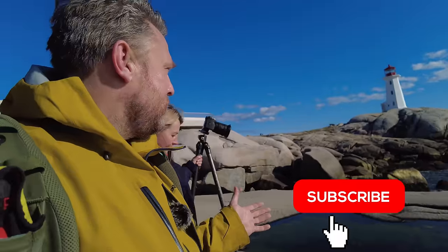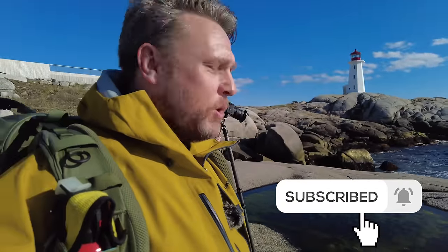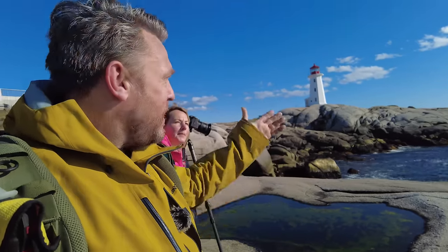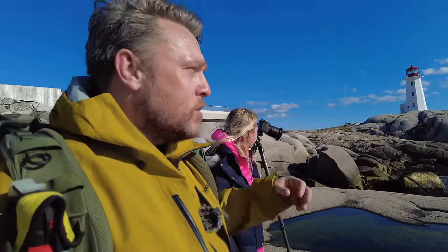So what I've opted to do is the same thing that everybody else does. I mean, there's really no original shot that you can get of the lighthouse at Peggy's Cove. What will set it apart is the light, or the waves, or whatever conditions you've got. And right now it's a blue sky day. When we got here there were really dark and moody clouds, and I was thinking, oh, I'm gonna get a shot, and now they've just disappeared and we've got a boring blue sky. So I have to work with what I've got. So what can I do to try and set this shot apart?